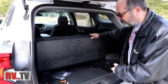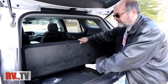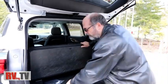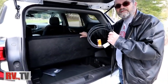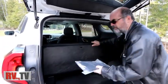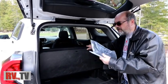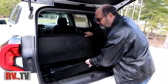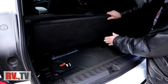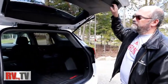But when we lift this up, it exposes an additional storage area below. This storage area allows you to have extra gear in here that you could keep secure and out of the way. Now another feature on this Terrain, it's been optioned with our block heater package. When you get that package, you also get a few winter screens that you can put on the inside of the grille to keep some of that cold airflow out. Then below this storage, we have our spare tire down here. So we're all set for emergencies. And that's just a nice, neat little setup overall.